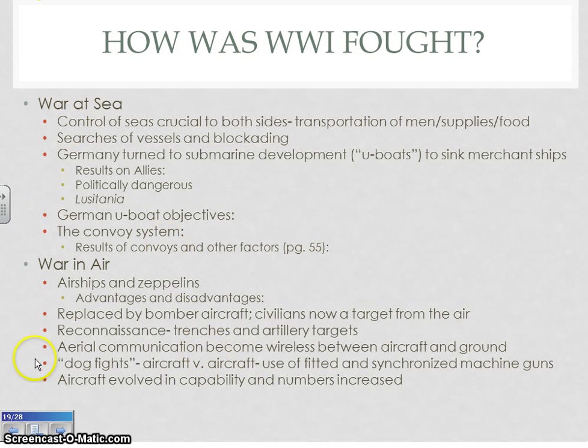Finally, the last feature of air warfare to evolve in World War I was the idea of dogfights, aircraft versus aircraft in the air fighting through the use of machine guns which were mounted on board the planes. Dogfights became a common sight over the trenches, and these machine guns that were mounted on board the airplanes were able to hit the other plane without striking the propeller blades, making them very effective for shooting down the enemy aircraft.